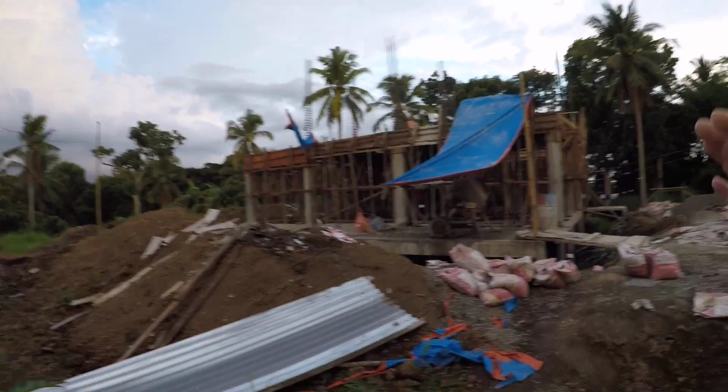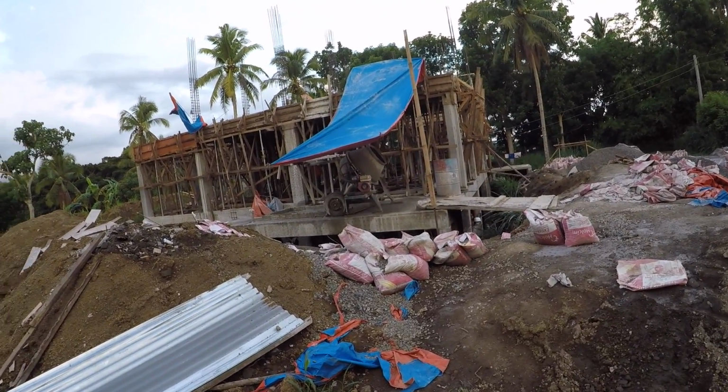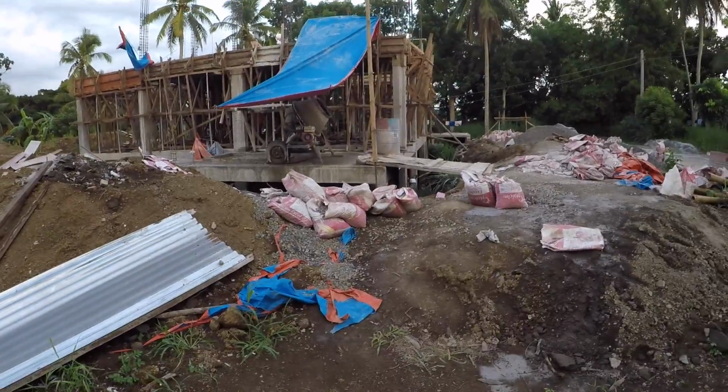So I got to tell you, I am so happy with the progress from yesterday and what's going on today. I can actually see the house. It's evolving, and we're getting there. We are 104 days into construction as of today, and I am very happy with where we're at right now.